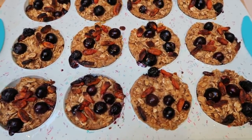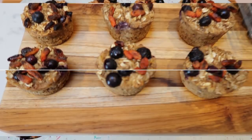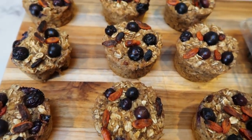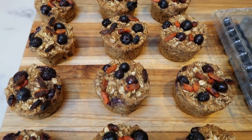So I'm going to let these cool for a couple minutes. We'll pop them out of the muffin tin here and I'll show you what I'm having for breakfast and give you the smart points. So our oatmeal cups are cooled. I just popped them out of the cupcake liner. They came out like a champ. So make sure you spray your muffin tin if you're not going to use a paper liner.